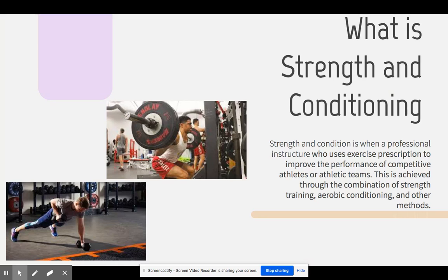You may be wondering, what is strength and conditioning? Strength and conditioning is where a professional instructor uses exercise prescription to improve the performance of competitive athletes or athlete teams. This is achieved through the combination of strength training, aerobic conditioning, and other methods. Anyone can perform strength and conditioning all over their body.